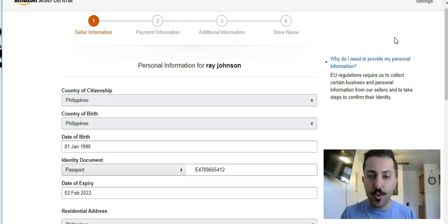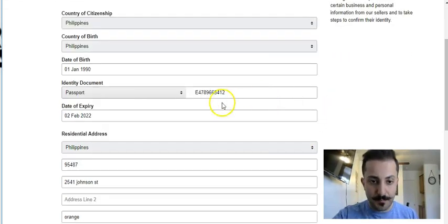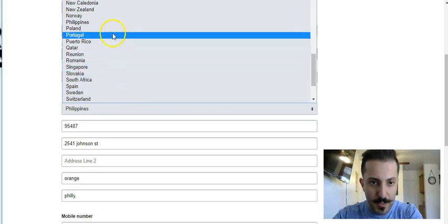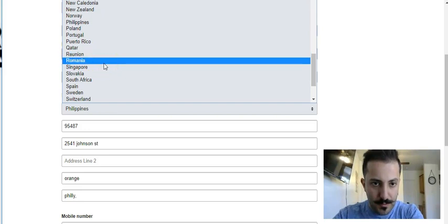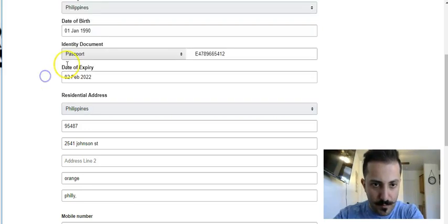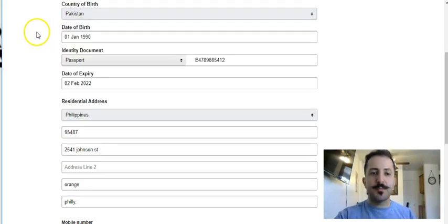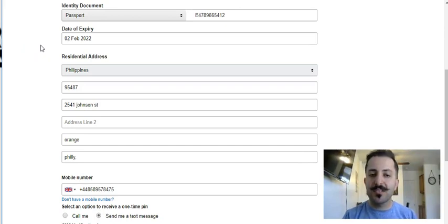If there is a specific question about a specific market, or a market that you guys are having problems joining, or a country you're having problems selling from, like one of the main concerns I had from Pakistan. If you come here, Pakistan, right here, the place of birth. So once again, you could literally sell from anywhere, as long as your country has banking information, or some type of credit card or whatever you can provide to Amazon.